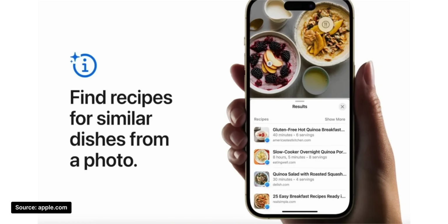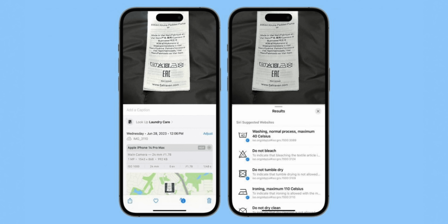There's big improvements to Visual Look Up as well. So now it can provide recipes for identified food, excellent for recreating restaurant dishes at home. It can recognize common symbols and glyphs, and you can also take photos of tags on clothing to show laundry care instructions. This is incredibly useful because maybe you have a symbol that comes up on your dashboard, maybe you have a symbol on your clothing tag that you just don't understand. Being able to look all this stuff up very quickly makes life so much easier.